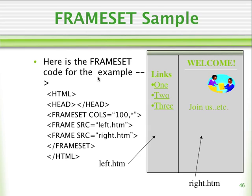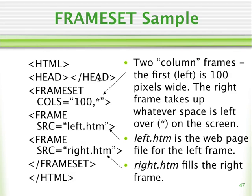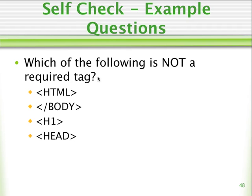So here's the frameset in terms of defining the columns and assigning each frame to a particular page so the page is displayed. Here's some sample code for that. As I mentioned before, you don't have to know the code. But here's a self-check example question.